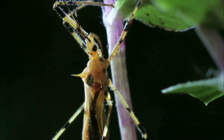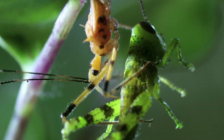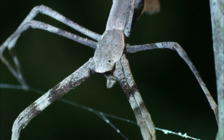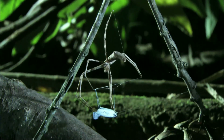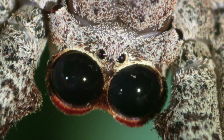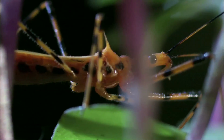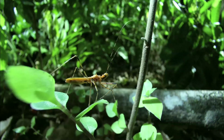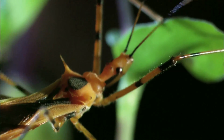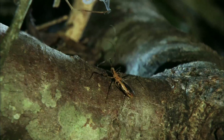Two bug world gladiators are about to do battle. One armed with a spear that pierces flesh with ease, and the other with a fast-release net that can finish a fight before it begins. As the spider hovers, the assassin bug closes in, moving ever so slowly from leaf to branch. The two deadly foes converge in the darkness.